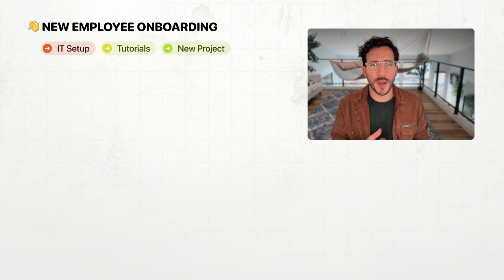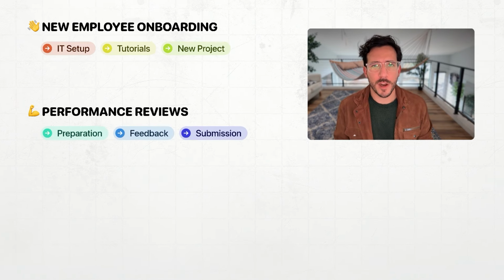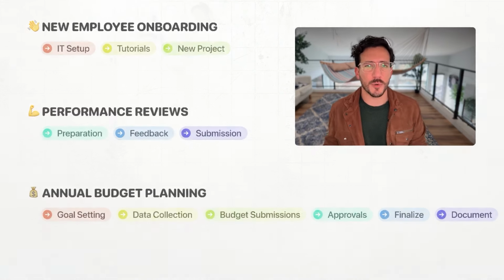SOPs can be applied to every part of a business. Some examples include employee onboarding, which goes through IT setup, training, and assigning first projects; performance reviews, which require preparation, feedback, and submission; or annual budget planning, which includes goal setting, data collection, and approval. By structuring work into SOPs, Motion can automate the whole process for you, reducing the manual effort and keeping everything on track.